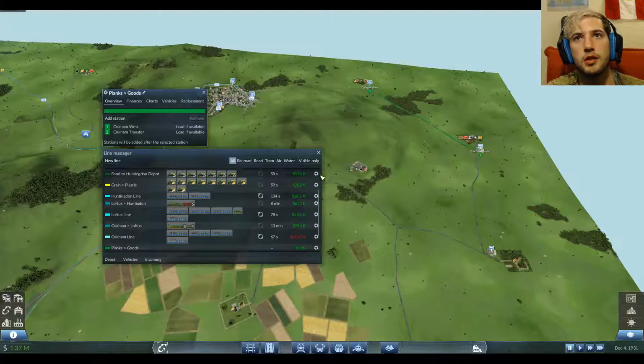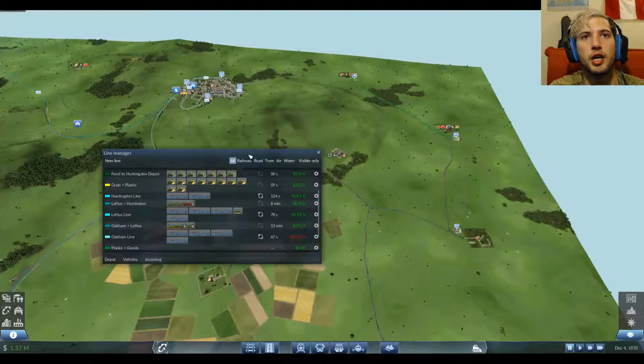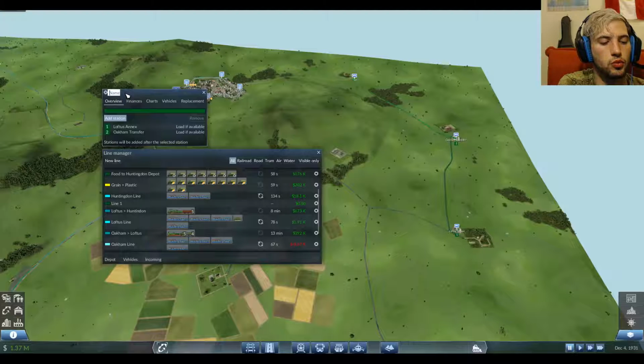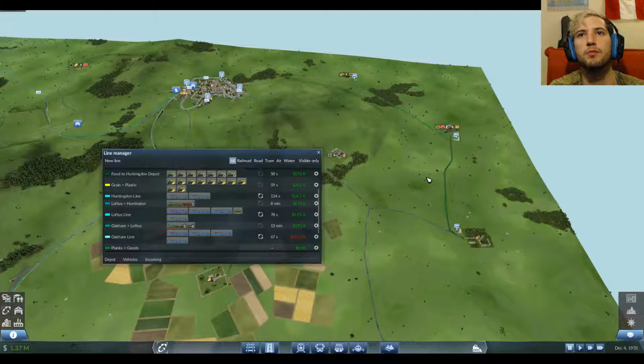Planks to goods, done. And this is gonna be not that. New line here to here. Darker green. Wood to good depot. And not because it's a good one, because it's nice, but it's where the goods are.